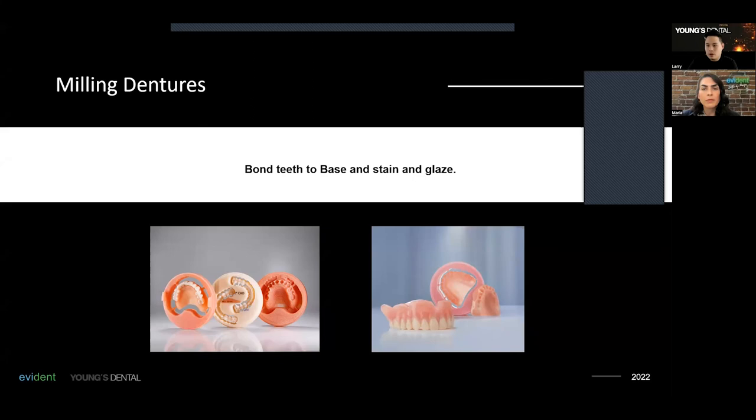For milling, there's not much of a post process besides the staining and glazing part, and making sure that the surface is rough enough to get the staining glaze to adhere better. Okay. Right. So that's kind of the process.